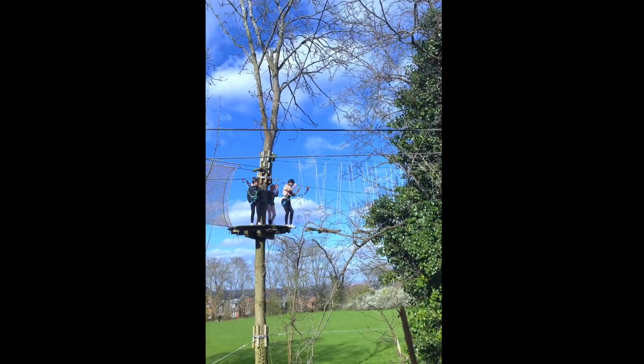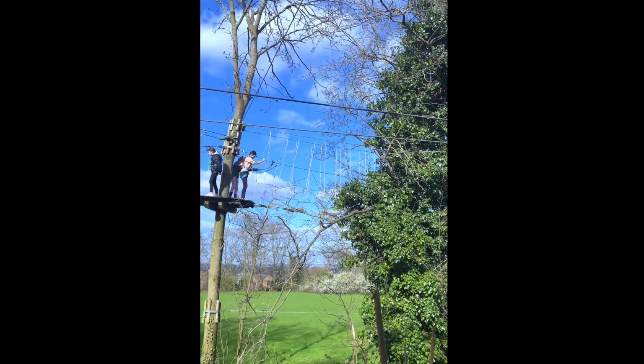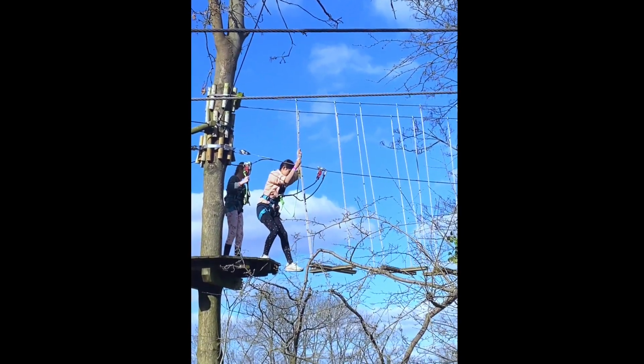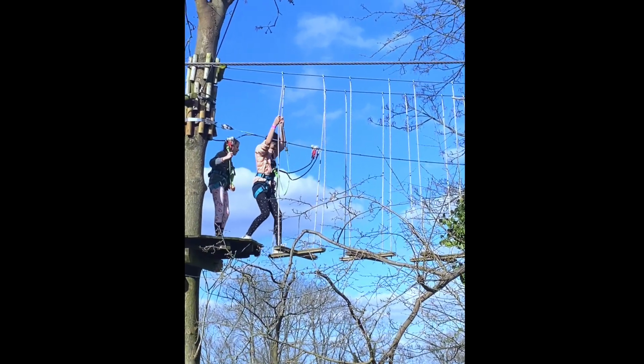and I'm about to take my first step, and it was so scary because it's like wiggly. I'm already struggling in that part because it was just so scary and high up and so wiggly and stuff like that. So yeah, I really struggled in that moment.